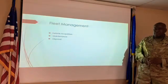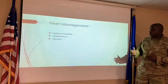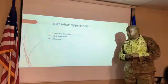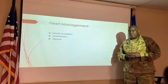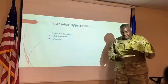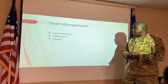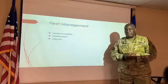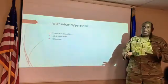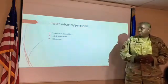With that acquisition comes maintenance. Each vehicle carries a maintenance price tag. According to Senior Master Sergeant Jebediah James, the Logistics Squadron Superintendent here on the base, I did thank him, and he gave me great insights. According to him, the maintenance aspect comes with the acquisition. Everything is built into that vehicle and processed, and it comes down to fleet management.